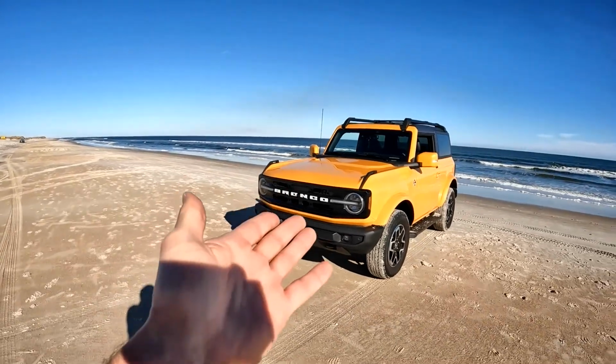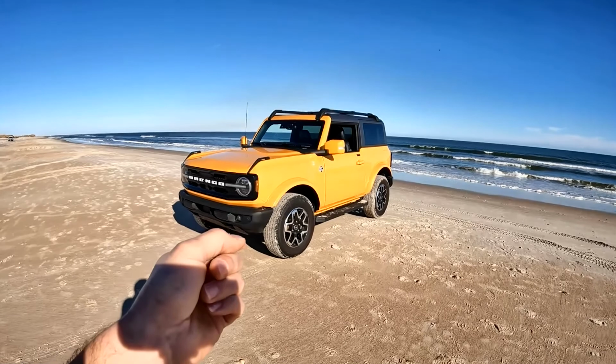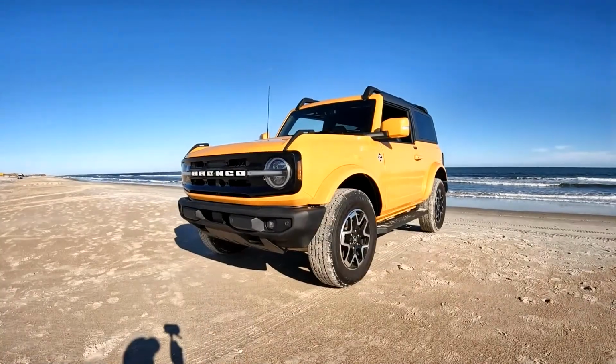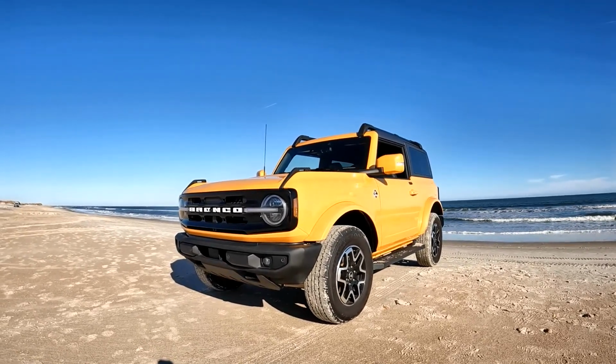Now, I haven't got to drive that yet, but given the choice, I would take a stick shift in just about anything, and I'm very happy that Ford gave us that. Now, taking off from that manual transmission option, I'm going to lead into three things that I would change.